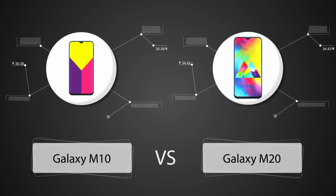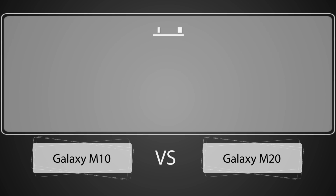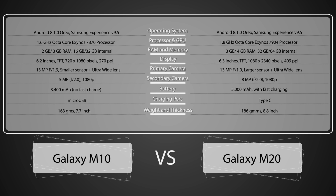Both devices are running the same software and the same Samsung Experience version. The M20, however, has a slightly faster processor and comes in better variants than the Galaxy M10. In display size, both of them are pretty similar, but the M20 has a much sharper screen. The cameras too, there is a slight difference, although on paper they might look the same. And it's the battery life of the M20 which is just phenomenal.